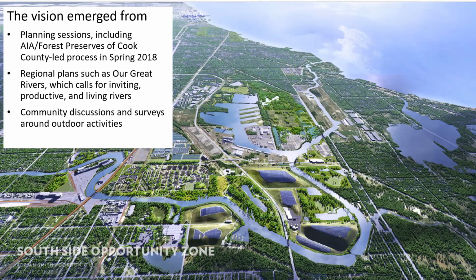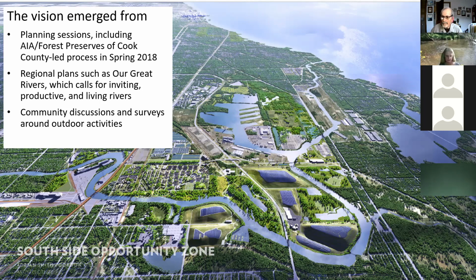Regional plans such as Our Great Rivers also emphasize turning towards the riverfront and activating it for community benefit. So anyway, after the planning sessions in 2019, Openlands and We Keep You Rollin', the biking group in Golden Gate, did some surveys at community events and also at parent-child events at Du Bois School and Carver Elementary School to surface some of the community goals for open space along the river, and found that some of the goals included play spaces for kids, connected trails for biking and walking, and also places to learn about neighborhood history.